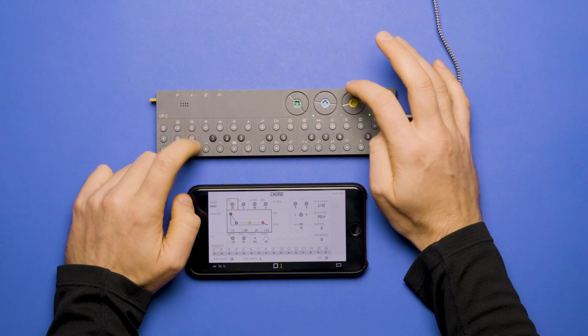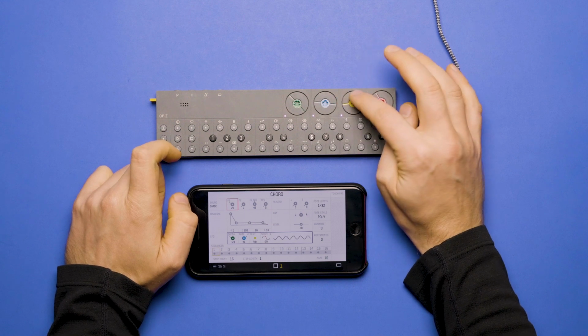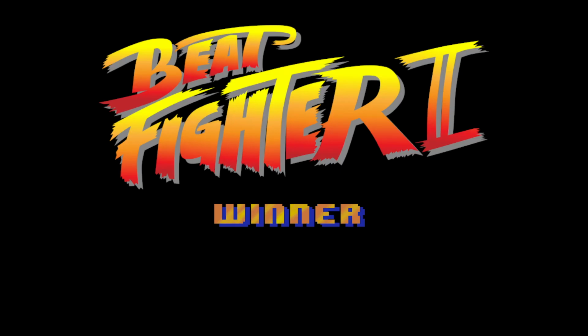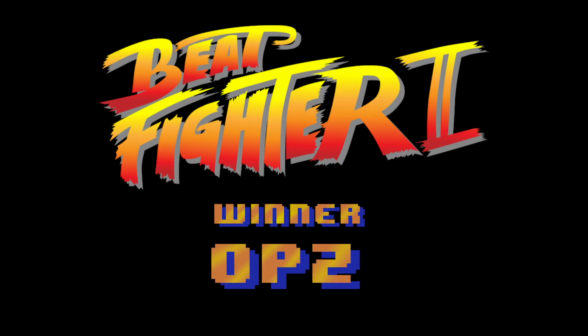The point goes to the OPZ for having more features to aid users in their creativity. The final score is OPZ 7 and OP1 5. And the winner of Beat Fighter 2 is the OPZ.